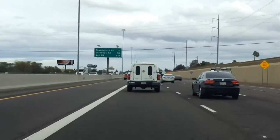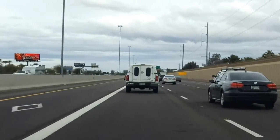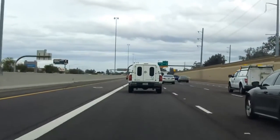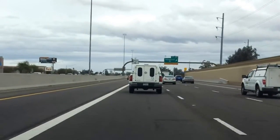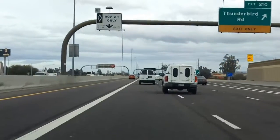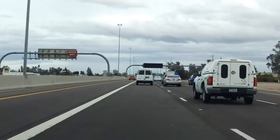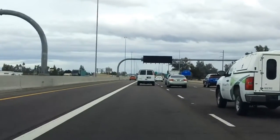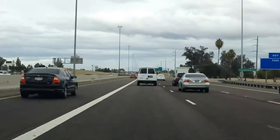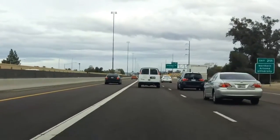Anyway, we continue to have exits about one per mile here. This is one of the more congested sections of freeway in the state because you have such frequent entry and exit. And this is a high volume corridor to begin with, so there's a lot going on here at any given time, that's for sure.